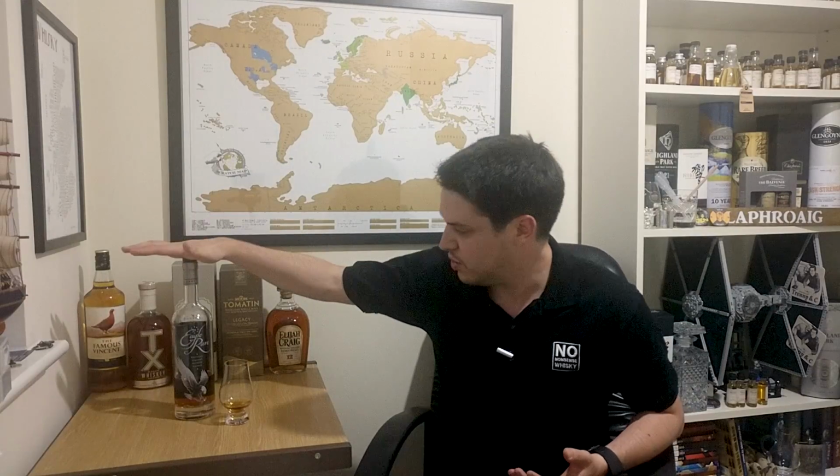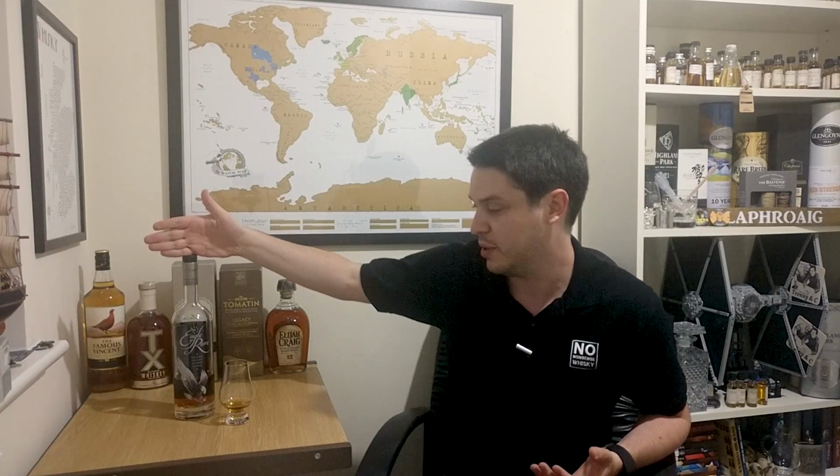But a nice solid dram in the UK. I think if I could get this for the price that the Americans pay for it, I'd be laughing. This would be a mainstay for my cabinet all the time. I just hope they can maintain the age statement for it.